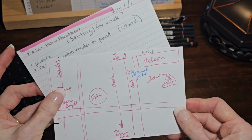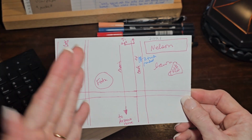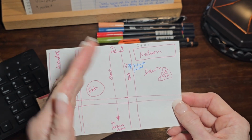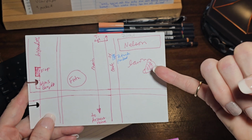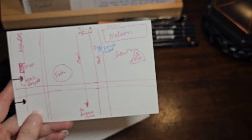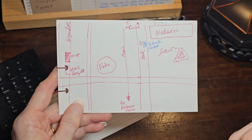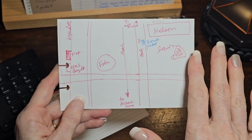The next thing I pulled, a little map that I drew. Remember when I said sometimes you need to know where your characters are going in space? Well, I've just sketched out the museum is here. The shuttlecocks are there, and I've pulled my Nelson Atkins shuttlecocks card, my master card, just as a reminder of where those are on the lawn, and I'll show you what that looks like because it is crazy.